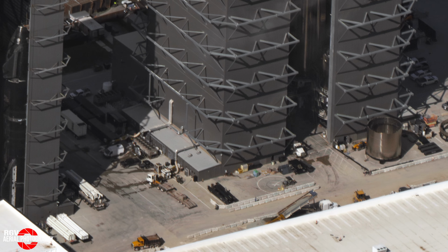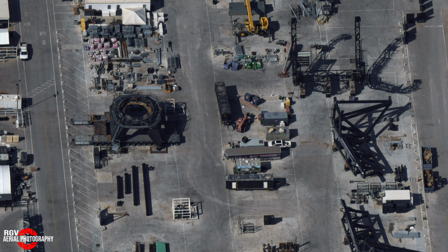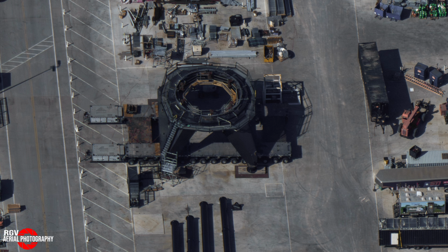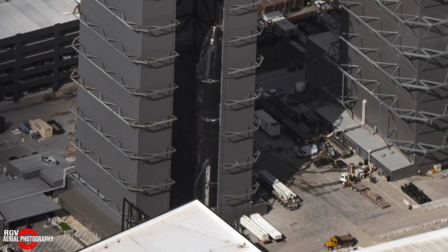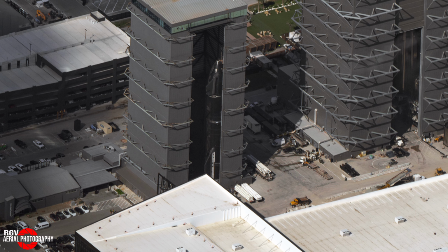Over at the high bay, the scaffolding previously surrounding Ship 31's heat shield has been removed. This, along with the SPMTs under the mobile ship static fire stand in Sanchez, could possibly mean we'll see a move to Massey's for static fire testing. It's worth noting that heat shield work on this ship has been limited, so its future is still unknown.